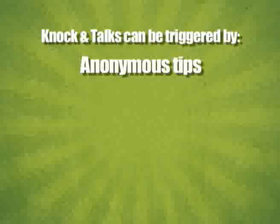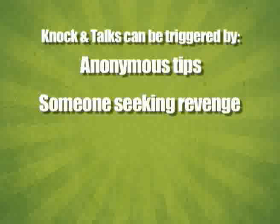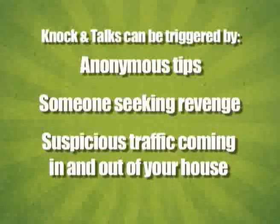Knock and talks are usually triggered by an anonymous tip, a tip from somebody seeking revenge, suspicious traffic coming in and out of your house, or some other reasonable suspicion. Police cannot obtain a search warrant without probable cause. So when they only have reasonable suspicions, they show up at your door to do a knock and talk to manipulate their way into your home.